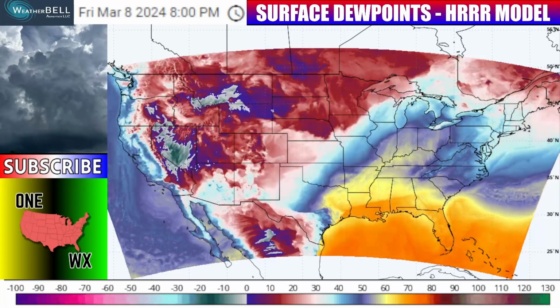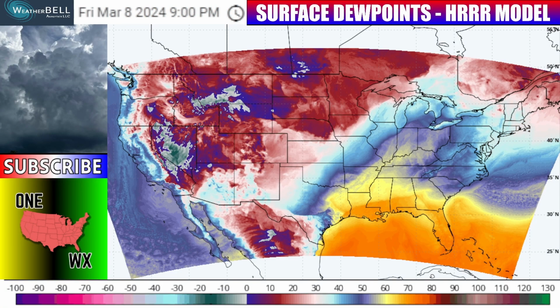That kind of overlaps with some of those upper-level winds and creates more of that shear environment for those spin-up tornadoes, those supercell thunderstorms that get discrete and kind of out of the clustering that we see with a lot of cells out of bigger events like this.